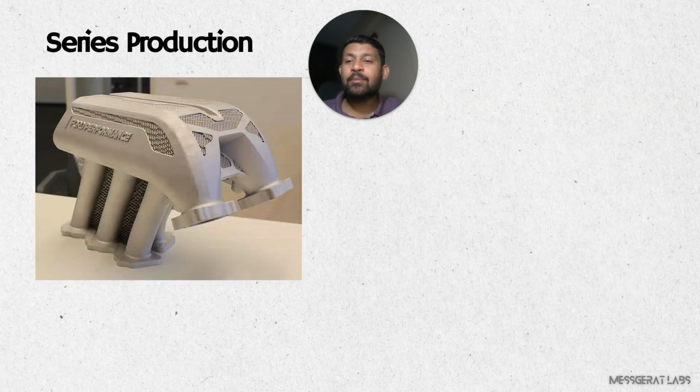Then another example of series production is this EcoBoost engine from Ford. Now, this goes on to another very popular car that you must have heard about. But before telling you that, I would like to talk about this component.